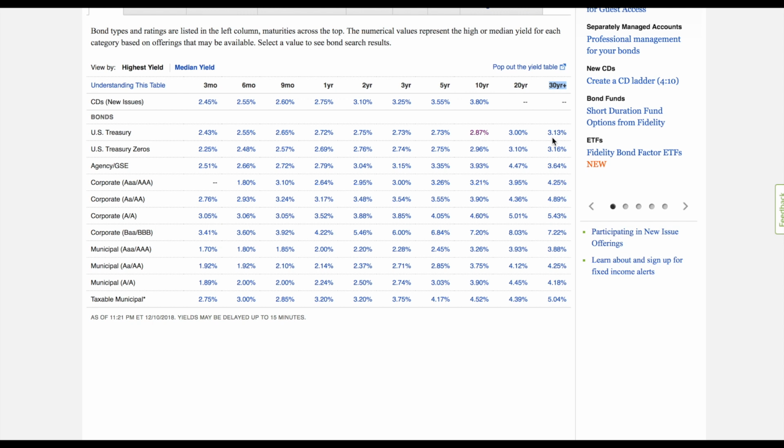Historically, this is just my opinion, this is not a fact, but we might not ever see interest rates go higher than 5 or 6%. So these 30-year bonds are not that attractive, but they do offer a decent return, and are also really helpful when you want to balance out your portfolio to help minimize the risk. So that's up to you to analyze.